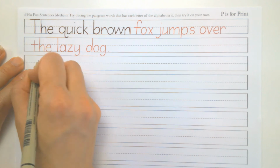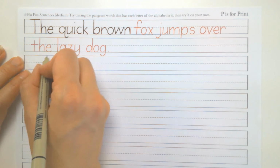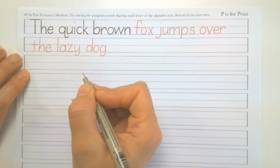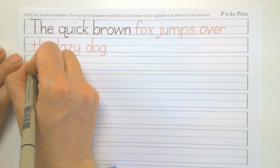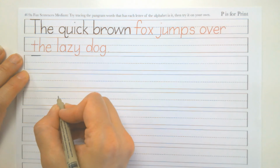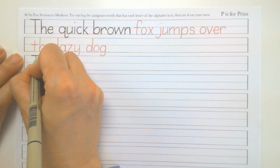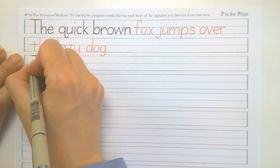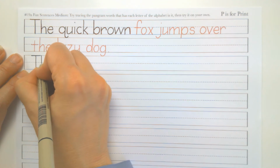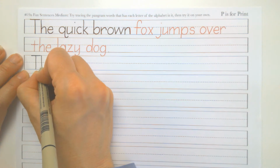Otherwise, we're going to try the quick brown fox jumps over the lazy dog on the next two lines and work with that spacing. So the first part's the warm-up, the tracing. The second part's trying it on your own. So now we have to do it on our own. So try to do it within the same size, and then you can look above if you need to.